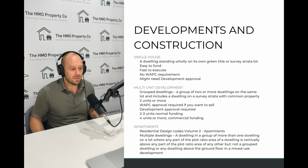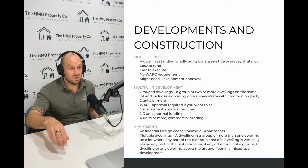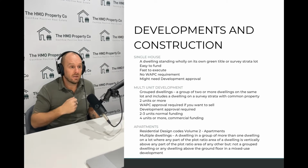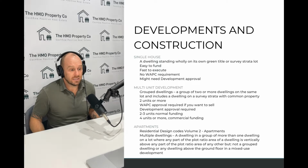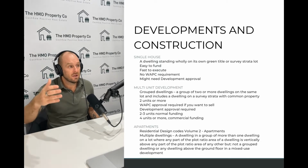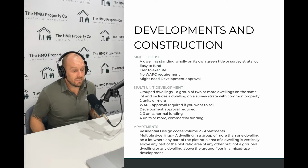So if you are going to try and build, I would personally start on a 1 into 2 subdivision and build on the back. And, you know, if that's your first deal and you make some good money on it, even if you make 50 grand profit, I'd say congratulations, you made 50 grand profit, but you've also just learned how to do a subdivision, lodge documents with WAPC, and also construct on the back of a property as well. So for me, that would be a really good deal. And then that could be the platform for you to then go out and do a 1 into 3, a 1 into 4, 5 unit development, or what we're going to talk about now is apartments.